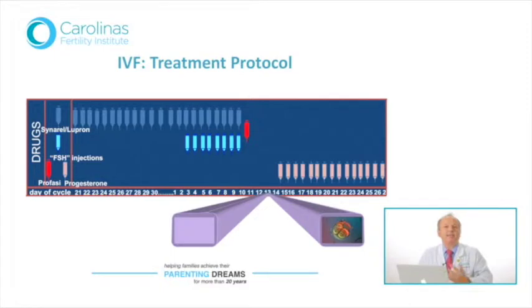If the patient has irregular periods, then it is customary, it's quite common, we will put them on hormonal pills like birth control pills so that they have a predictable start date for their period. So shown here in light blue are the mainstay of their treatment, FSH injections. And you will usually take this for anywhere from 8 to 11 days, and at the end of which will come the most important HCG trigger injection, shown here in red.